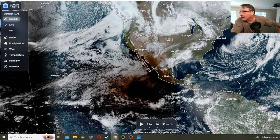No, NASA is not just another silly actor. See ya. The moon shadow. That's right. Some breaks in the cloud cover at McKinney, Texas. Good.